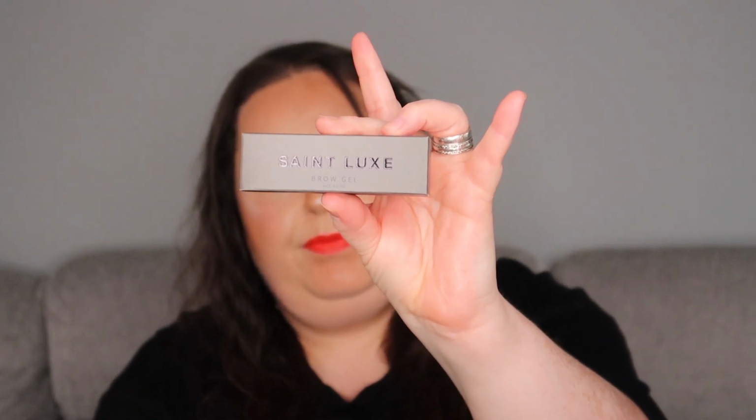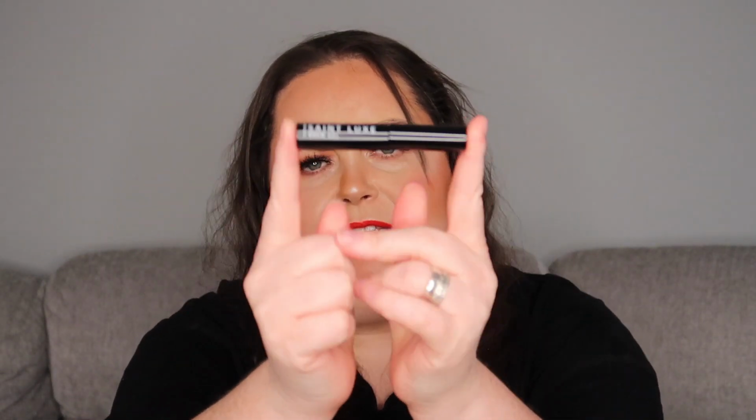So the next item is a St. Lux Brow Gel, which looks like this. And I'm guessing it is just a clear brow gel, because I haven't been asked. Let's just have a little look. Yeah, so just sleek black packaging like this. Quite small, but you don't really need big eyebrow gel casing. And this is the brush, so nice small brush there to get through your eyebrows. So yeah, that is a clear brow gel by St. Lux, which is quite cute to have.